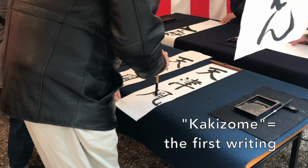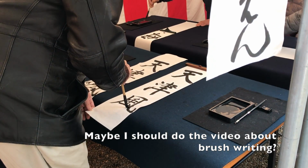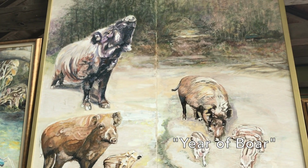It's called first writing. It's the year of the boar in the Japanese zodiac. The boar represents challenge and change. It's going to be a good year.